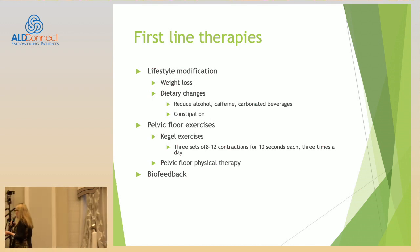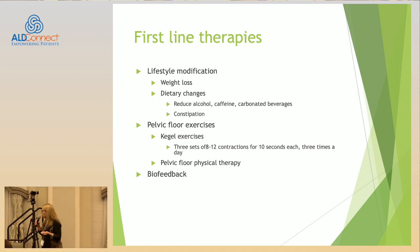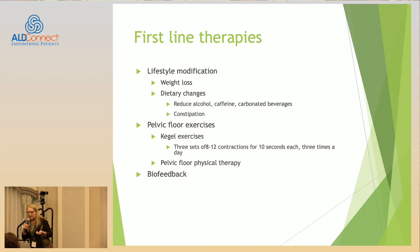So if you're going to do these at home, a physical therapist will probably instruct you to do 8 to 12 contractions, holding each one for 10 seconds, and then doing this 3 times a day. Just don't tell the police officer when you ran the yellow light that's what you're doing.